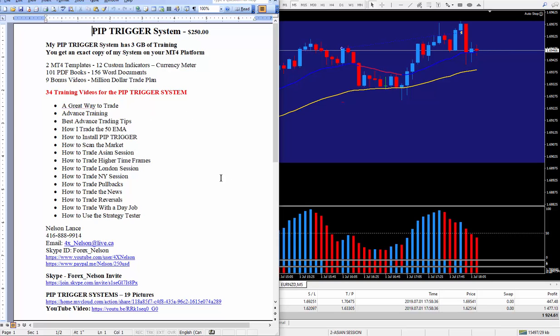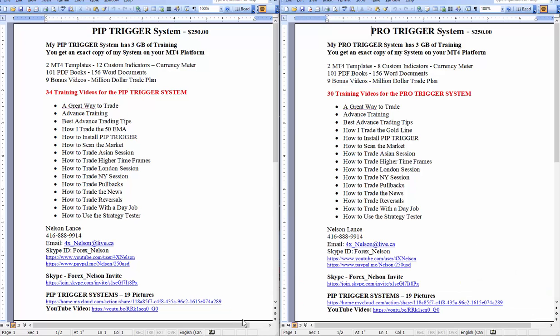And I want to run them side by side so you can see the difference. Right here is the Pro Trigger. It's the one that's coming with the timing histogram. I used that for 5 or 6 years, found a lot of success with it.